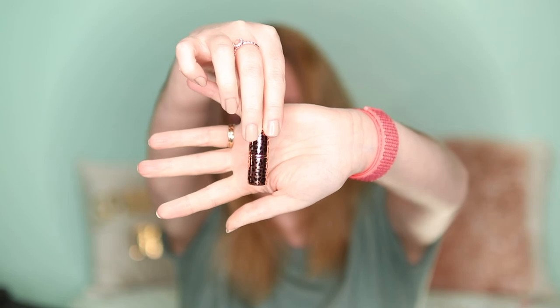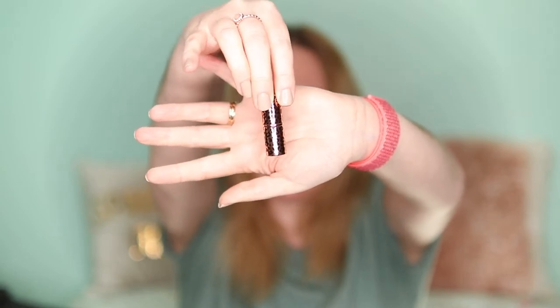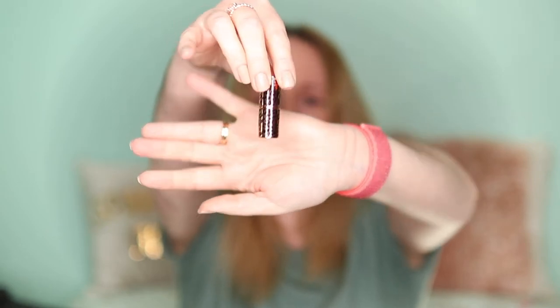Then I have got a little Glow Recipe Watermelon Glow Sleeping Mask. And so yeah, this is just a little 10 mil sample. The next product is by Charlotte Tilbury. This is a Hot Lips. And oh, it's so cute. Look at that packaging. It is so cute.